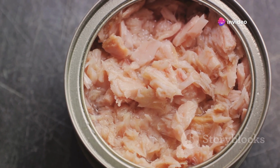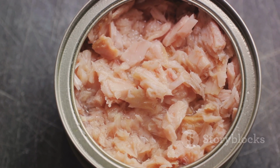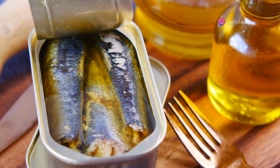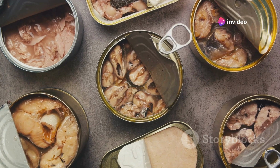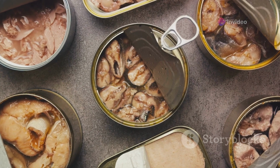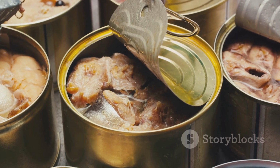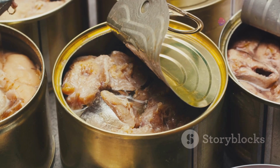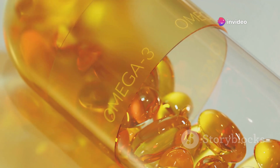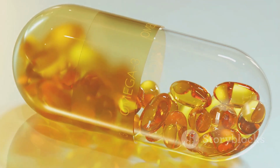Now let's dive right into it. The beauty of canned fish lies not only in its nutritional value, but also in its lengthy shelf life. Whether it's tuna, salmon, or sardines, these little cans pack a punch of essential nutrients, all while being able to sit pretty on your pantry shelf for up to 5 years. Think about it. When fresh fish is a distant memory and you are craving a protein hit, these cans will be your best pals. Not to mention, the omega-3 fatty acids present in canned fish are a boon for heart health. And let's not forget the vitamin D and selenium.